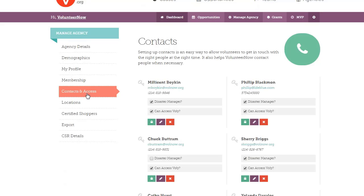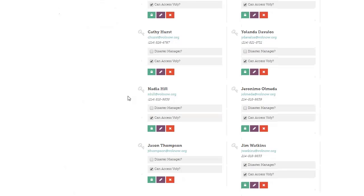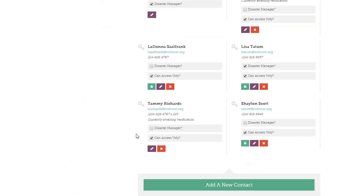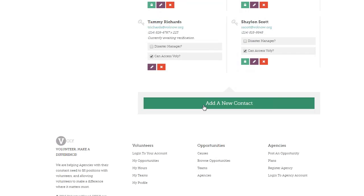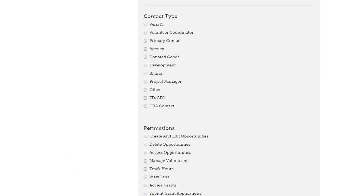Contacts and access is who at your organization has access to the various features that are available on Volley. You can go in here and delete a contact, edit a contact, and reset a password for a contact. Or you can add a new contact. And to add a new contact, you tell us their name, their email address, their phone number, and then what are they the contact for.